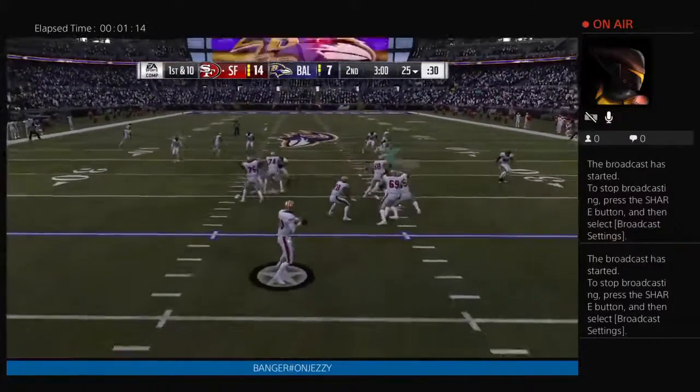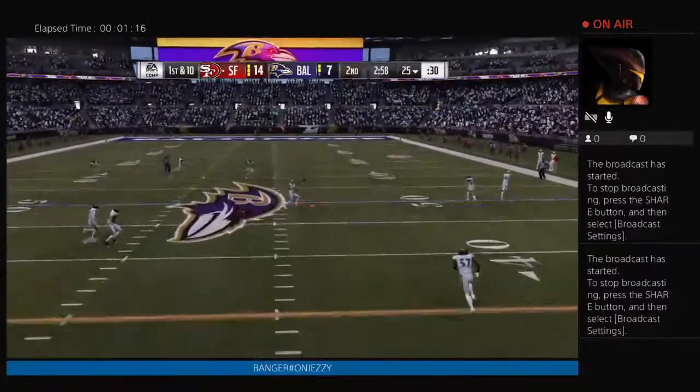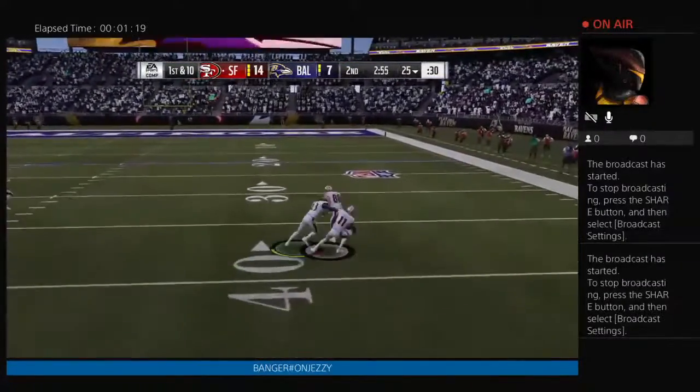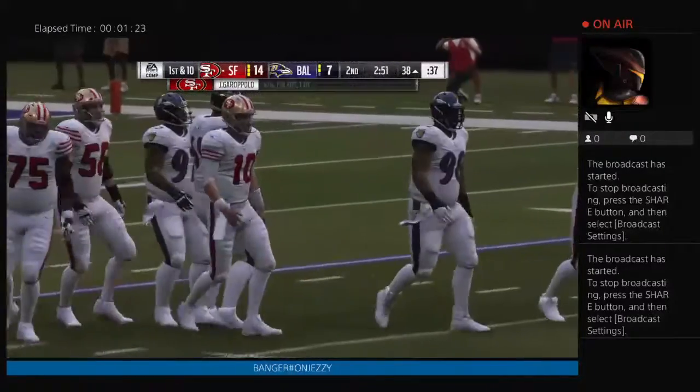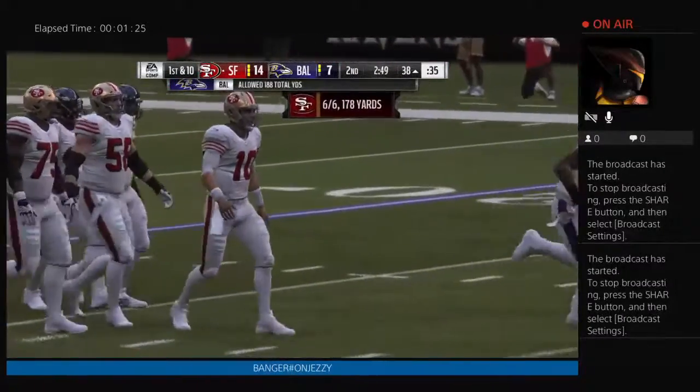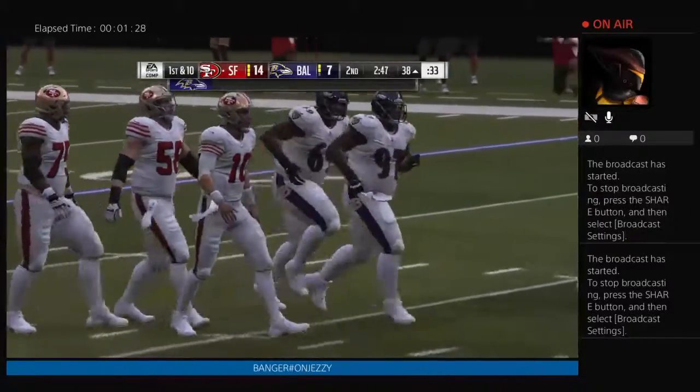Now a play fake here on first down. Over the middle, and he's got Goodwin. Complete. And able to rip off a big chunk of yardage before being dropped inside the 40. And give him a gain of 37.